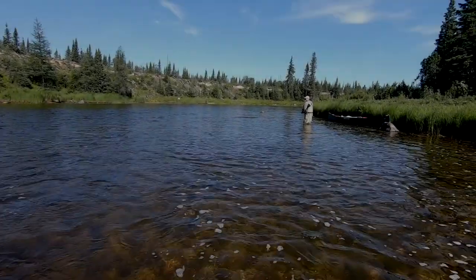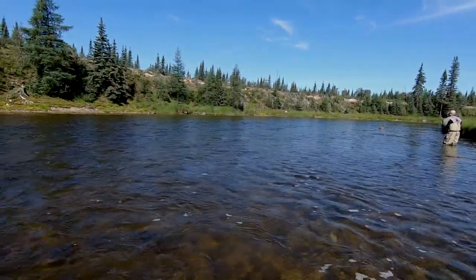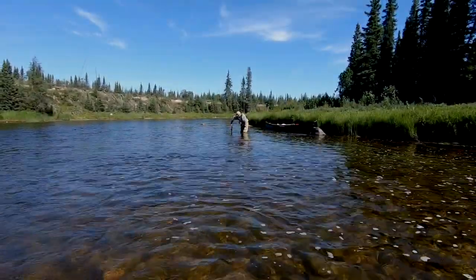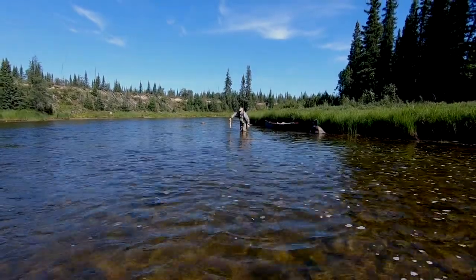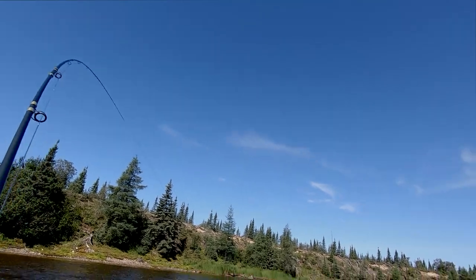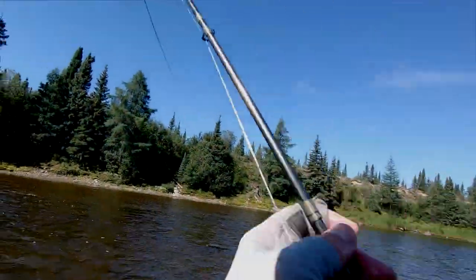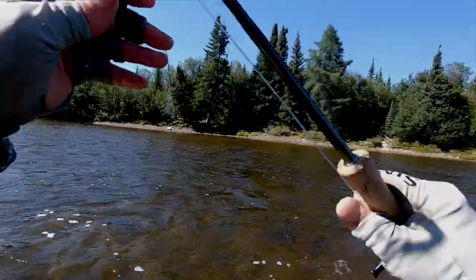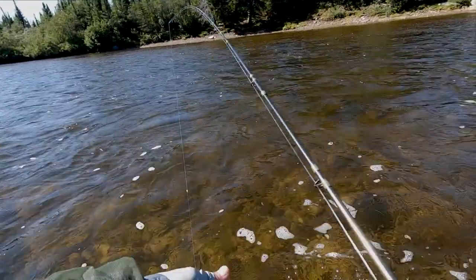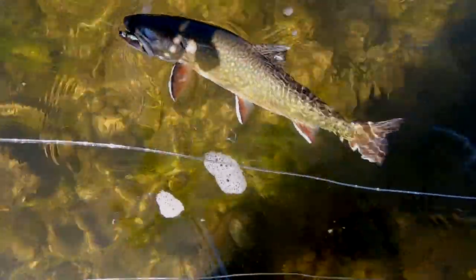We got ourselves a double header here. Tony's got one, and there's mine freaking out over there. Right on. Look at the color of that. What a beauty, eh? Nice enough for him to wait around. Look at the colors on that.